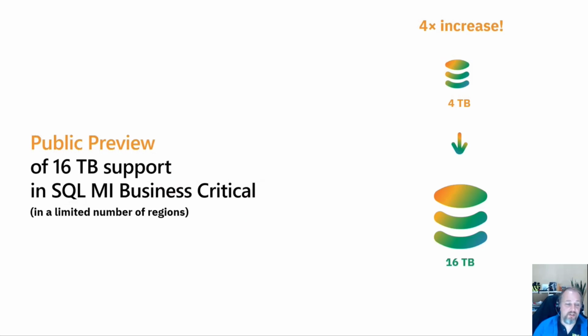We also announced 16 terabyte support for business critical in a limited number of regions, but check it out every single week, okay? Just go to the documentation. This week we updated it. So the things I will be showing you in the next slides are not correct anymore. So we increased the space 4 times. And if you think, oh, I can put in 16 terabytes, what is so special? I mean, besides it being blazingly fast, I can tell you that because we run 4 replicas, synchronous replicas, 16 terabytes means that in the background we run for you 64 terabytes, right? 64 terabytes is not the most common number, I would say.